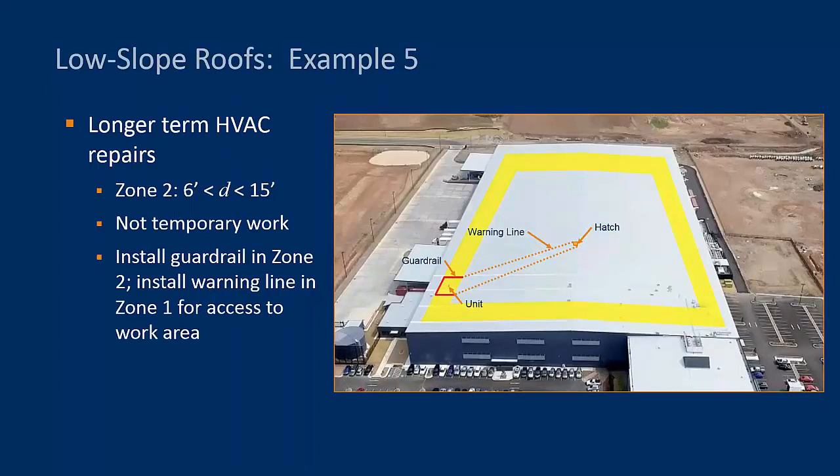Same activity, longer-term HVAC repairs, but in this case, let's put it in zone 2. Not temporary work, so we need some sort of fall protection around the unit. In this case, perhaps a guardrail around the unit, and then we also need a warning line that directs workers to that location so that they don't stray into an area where they could expose themselves to a fall.